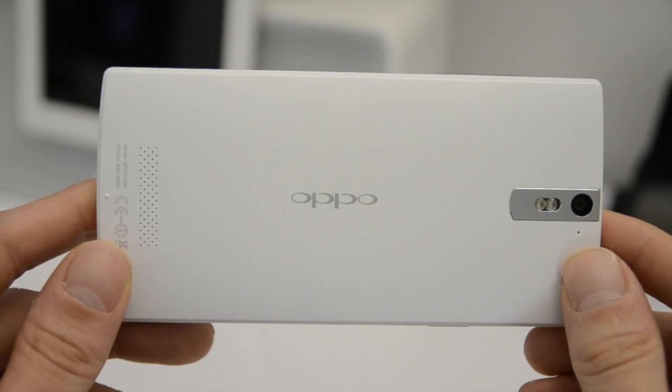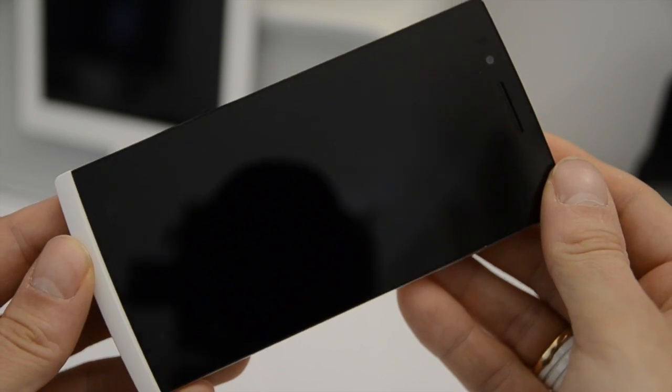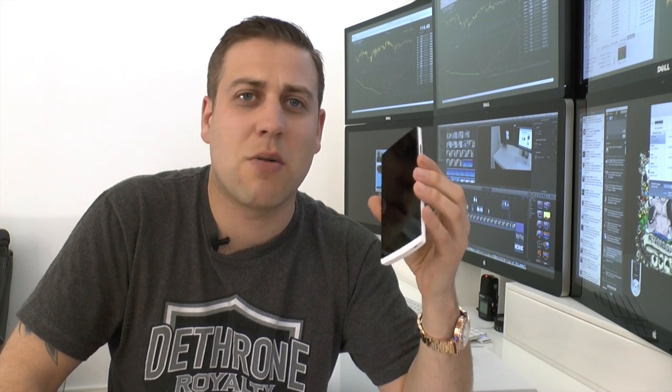Now let's start off with the actual build quality and the design. This phone is awesome. It feels awesome right from the minute you get it out of the box. It just oozes absolute quality. It's actually got a complete steel chassis, which gives it a nice bulky, heavy feel in the hand, but the phone isn't big in any way whatsoever.